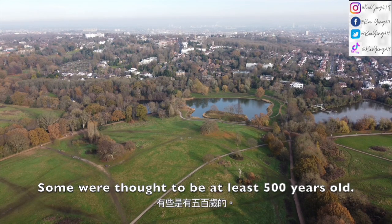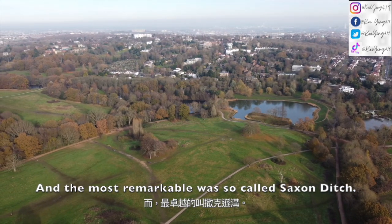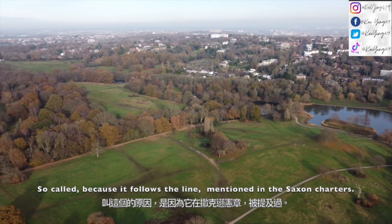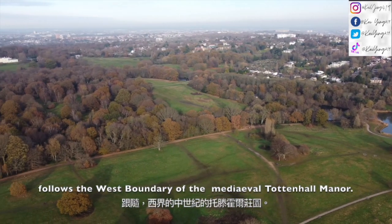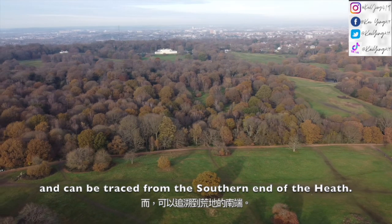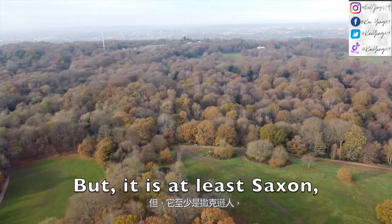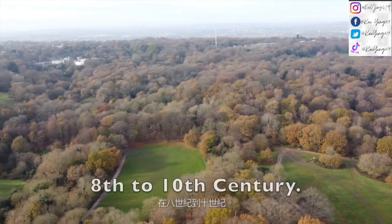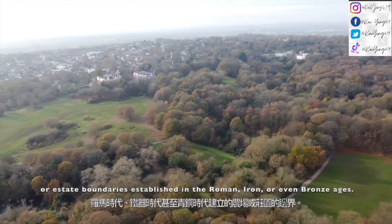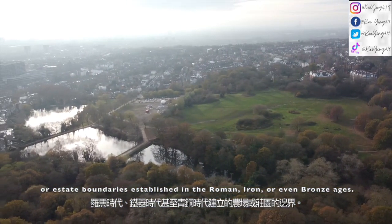Some are thought to be at least 500 years old, and the most remarkable, the so-called Saxon ditch, so-called because it follows the line mentioned in the Saxon charters, follows the west boundary of the medieval Tottenham Manor, and can be traced from the southern end of the heath right to the eastern edge of the Kenwood estate. But if it is at least Saxon, 8th to 10th century, it may well mark farm or estate boundaries established in the Roman, Iron, or even Bronze Age.